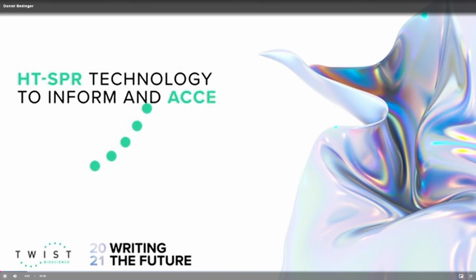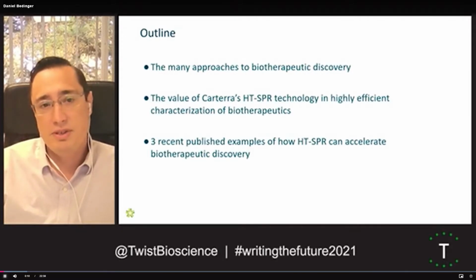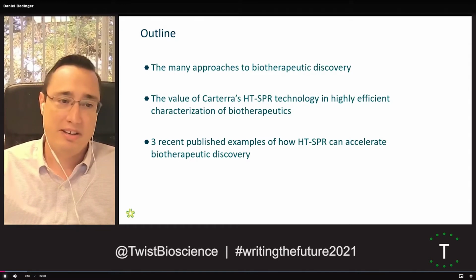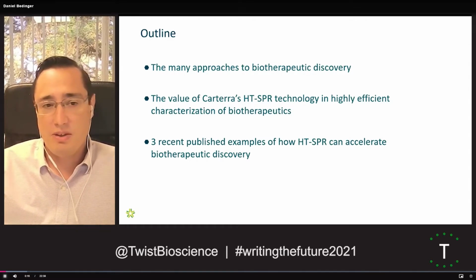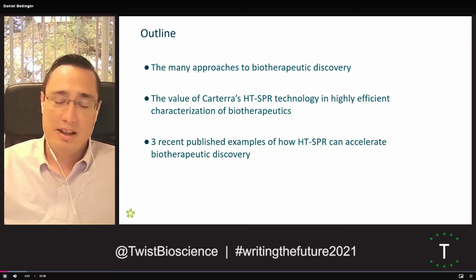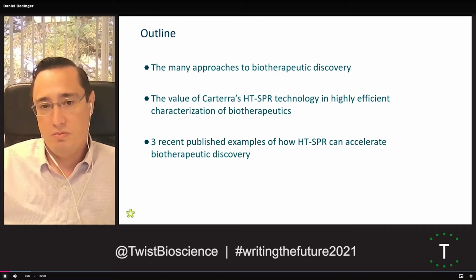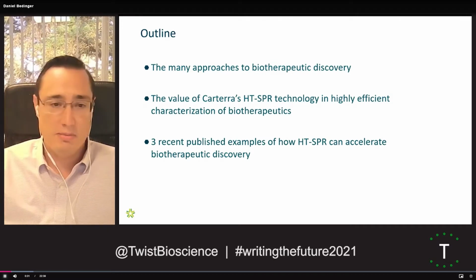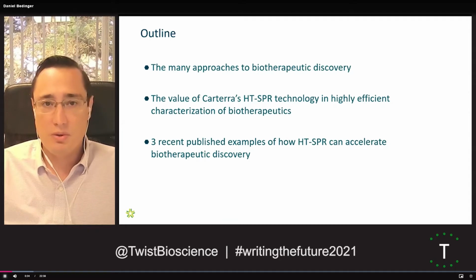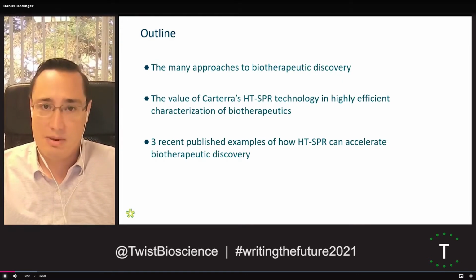I'm going to talk today about how high-throughput SPR technology can inform and accelerate the antibody discovery process. There are many approaches to biotherapeutic antibody discovery, and we feel that the value of Carterra's high-throughput SPR technology can be broadly applied to all of those approaches in that it's highly efficient and uses very little sample and can be used on large numbers of samples early in the process. So we're going to go through 3 recent examples which are published of how high-throughput SPR can accelerate and add value to these antibody discovery workflows.